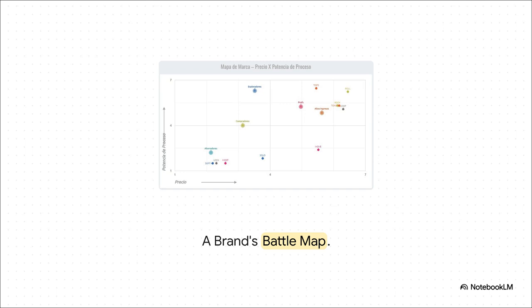I know at first glance this might look a little complicated, but just think of it as a brand's battle map. See, every single dot on here is either a company's product or a specific group of customers. And the whole map is built on two key ideas. For this one, we're looking at price on the horizontal axis and processing power on the vertical. But really, these could be any two things that customers care about in a market.